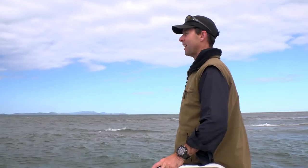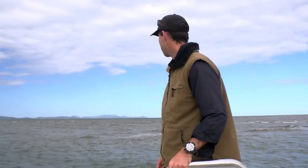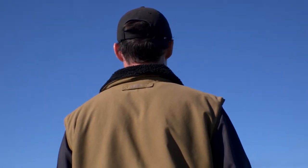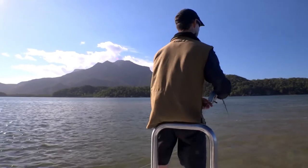Clouds in this part of the world can move really quickly. That line of clouds, I reckon, is about 20, 30 minutes away from giving us our sun back, and we're heading straight back to those flats and see what we can drum up. With the cloud clearing for the last hour of available light, we hit the shallows for what is now my very last chance at a permit.